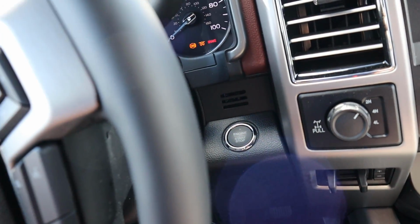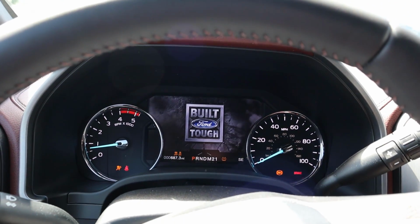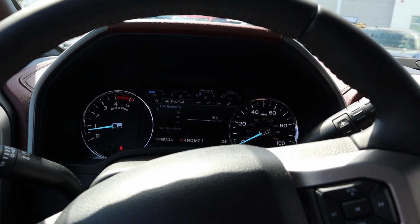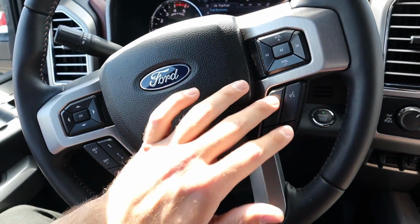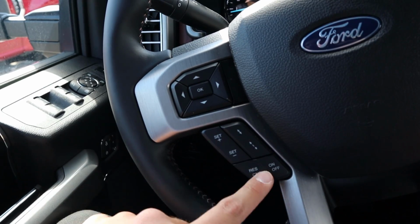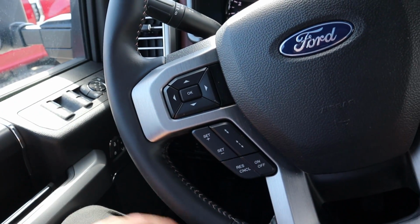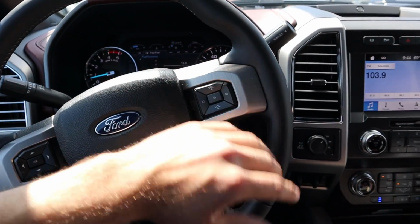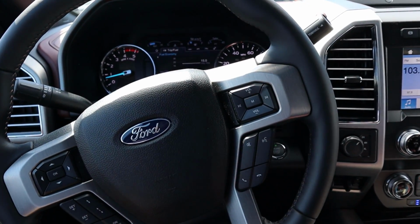But to start up, just push the push start button. It says built Ford tough, and then all the gauges will illuminate. First and foremost on the steering wheel here, we have all of our controls for the Bluetooth, volume controls for the radio. That's for your little center screen. We'll go over that momentarily, and then your controls for the adaptive cruise control. It does come with quite a bit of safety tech. You can see this Ford logo front and center, and the steering wheel is wrapped in leather. It's got some stitching on the center of it.